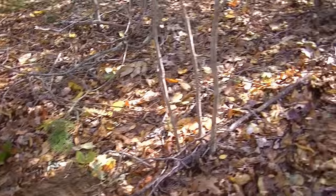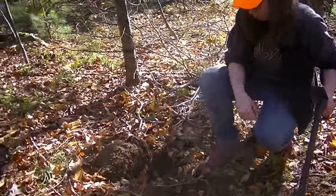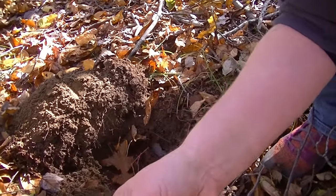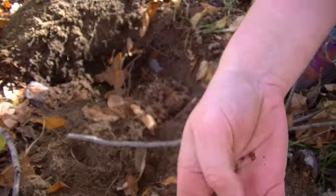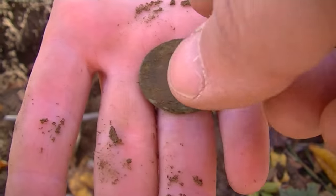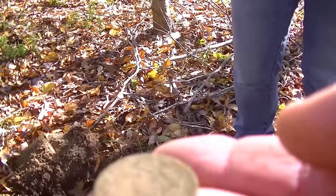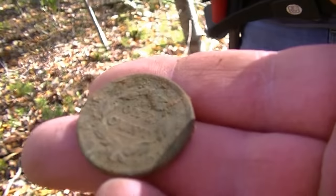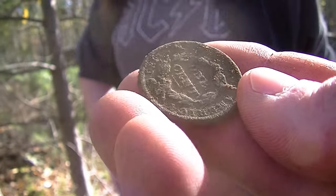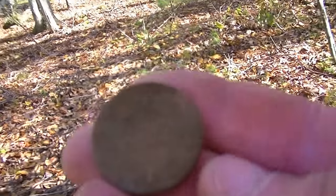All right, while I was digging, I heard Heather yell out, what do you got? Oh, you got a copper. You always say you want one of those. It looks like a large, that's like your first signal. That's a good sign. We just got here. Oh yeah, look at that, Heather. It's a large cent. My first one ever. Your first ever large cent? Look at how nice it is.